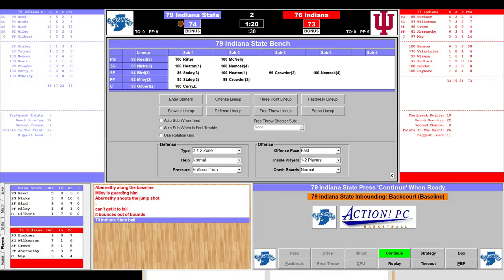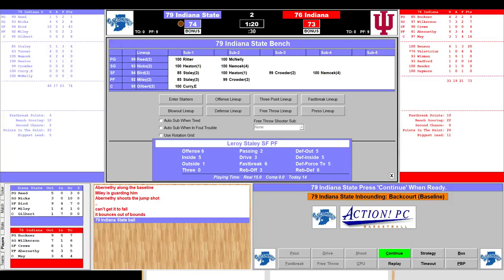Oh, boy, I should take Gilbert out of the game. Because he is a horrible free throw shooter. Who can I play at center, though? No. Miley I want in. Oh, I gotta take Gilbert out.